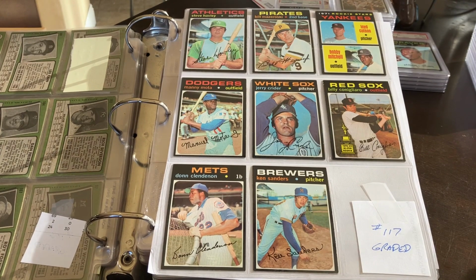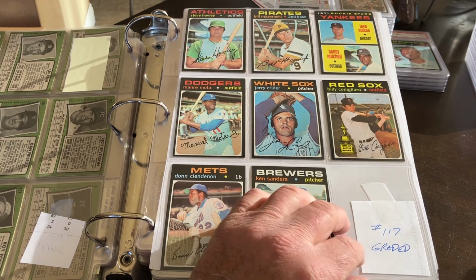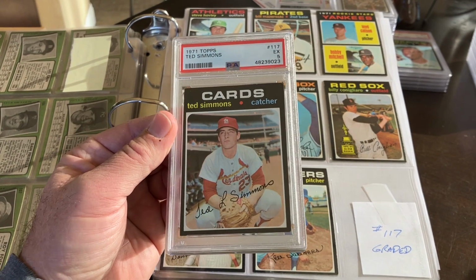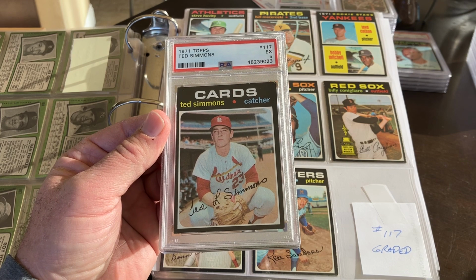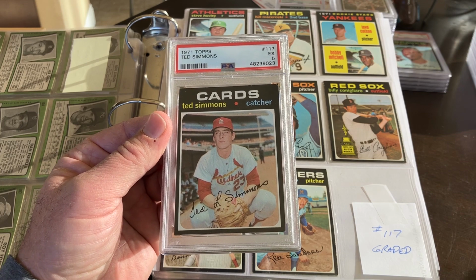And then his younger brother, Billy Conigliaro. Don Clendenon, he's a good player. Card 117 is the Ted Simmons rookie in a 5. See, I always liked Ted Simmons cards, kind of like Dave Kingman cards. It's a player I gravitated to when I started collecting in the early 80s, and I had a ton of Ted Simmons cards.